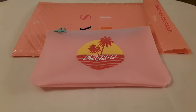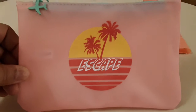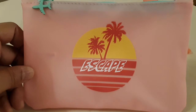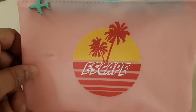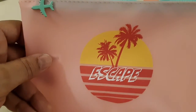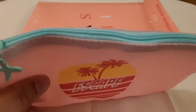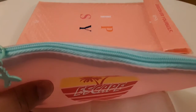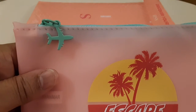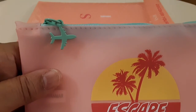Hi guys, I just received my Ipsy July 2020 Glam Bag, and this is what the bag looks like. I've taken the items out of the bag, and it's a cute little bag. It's in plastic. The color is pink, which I like, and it says "Escape," and it has a little aqua, or light blue color, and I just love the little tab. It has an airplane on there. So cute.